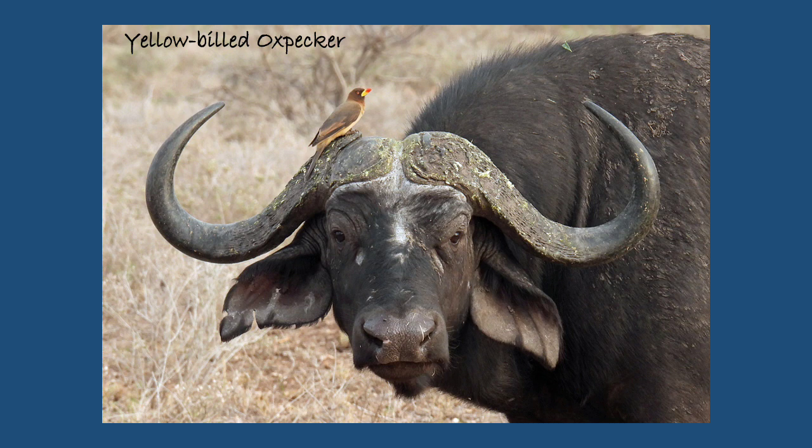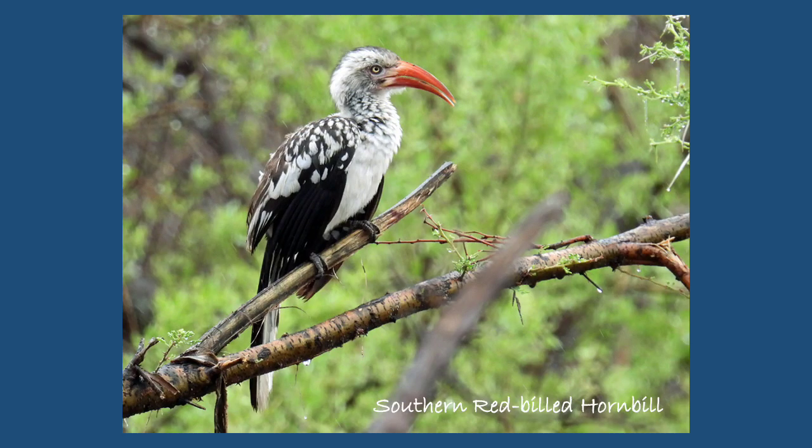Buffalo are fairly well represented there. There are a number of herds, and we were lucky to see this yellow-billed oxpecker, reintroduced some time back to Kruger, and southern red-billed hornbills.